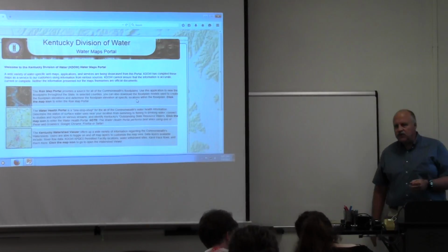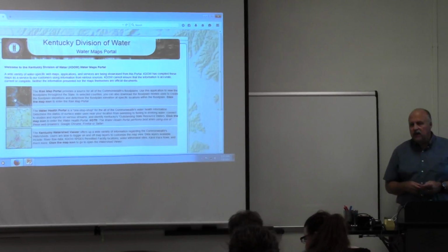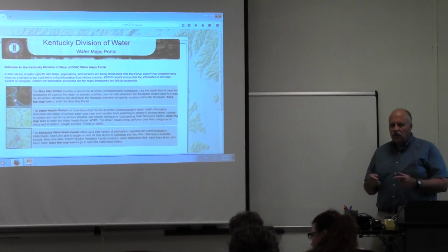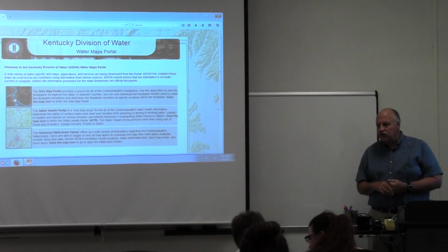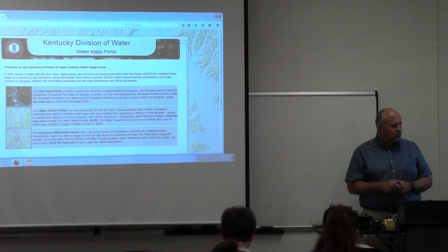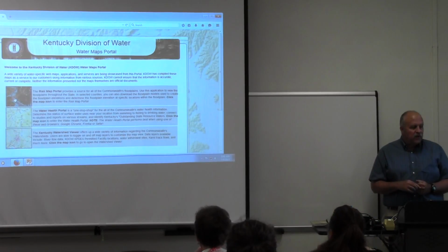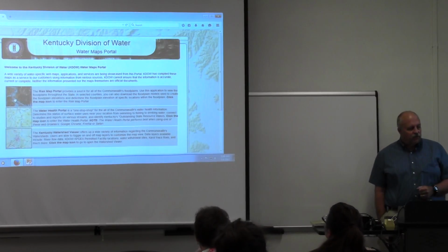It's got three different sections. The map icons there. The top one is dealing with flooding. So it's not really a water quality issue, but of course flooding can lead to some erosion and those types of things. So if you have flooding in your community, that's a place to go look for maps.